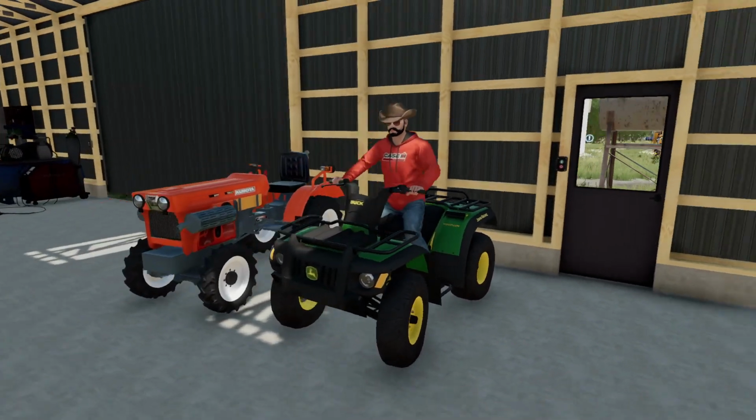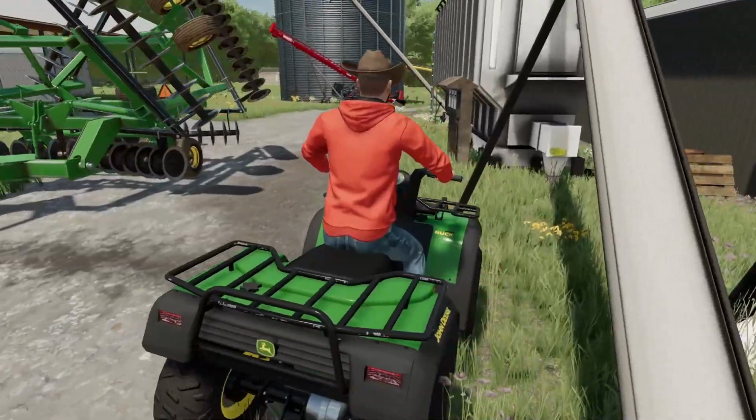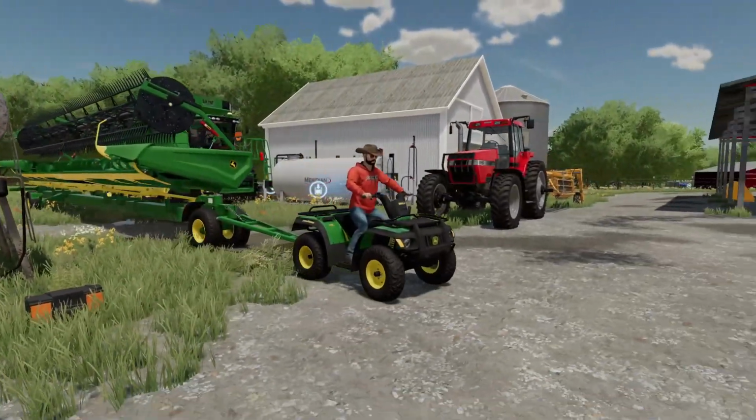Now, first things first, of course, we got to get our header trailer out of storage there. We'll see if the old John Deere buck can pull it out. All right, it's hooked up, and we're definitely spinning, but we are pulling it, surprisingly enough. Well, shoot, I didn't think we'd get that out of there, but we did.